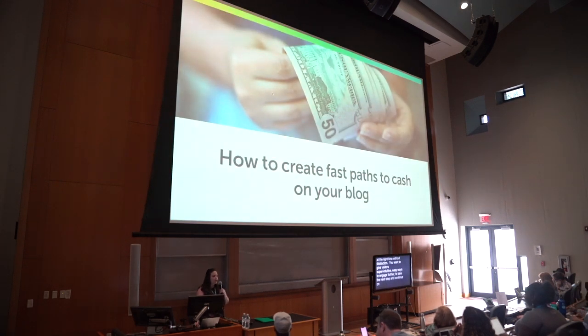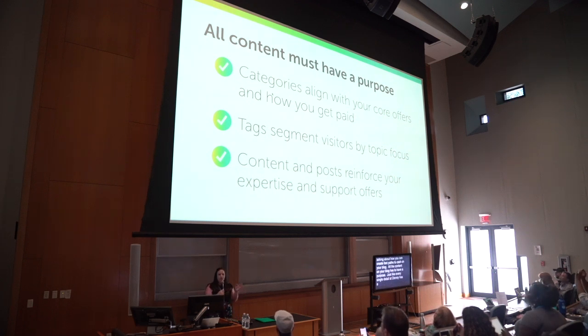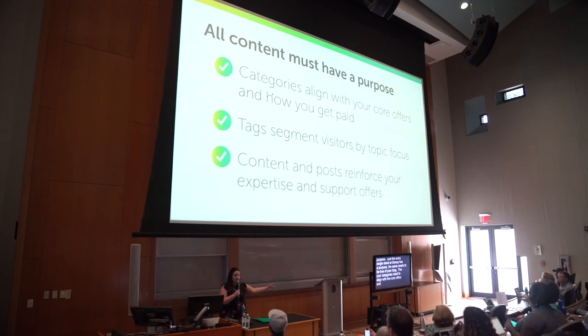So we're talking about how you can create fast paths to cash on your blog. All of the content on your blog has to have a purpose. Just like every single detail at Disney has a purpose, the same needs to be true with your blog. Your categories need to align with the core offers and how you get paid. If you have a category on your blog that isn't directly tied to a way that somebody can pay you money, you want to rethink whether or not that should be a category. All categories get tied to how someone can pay you.